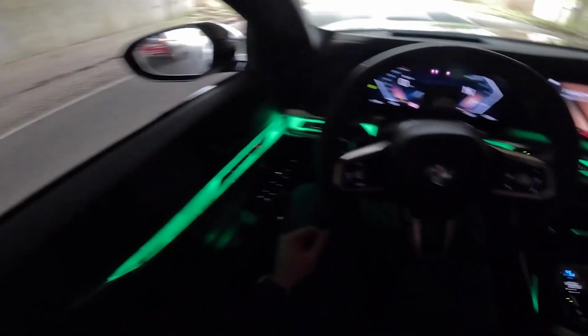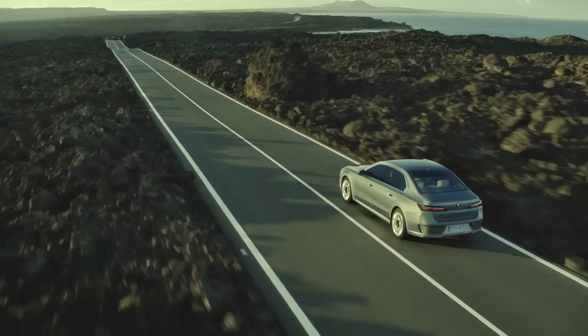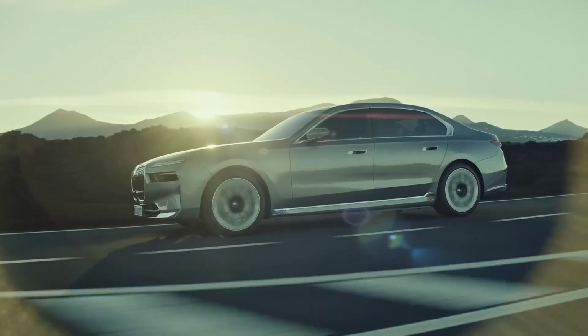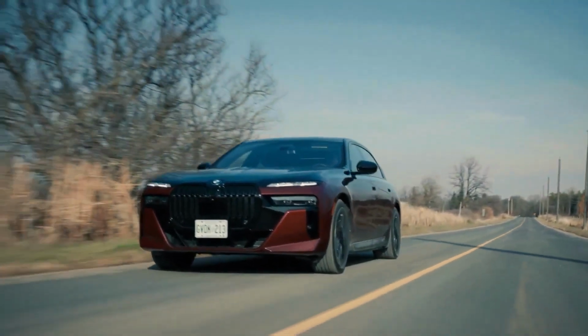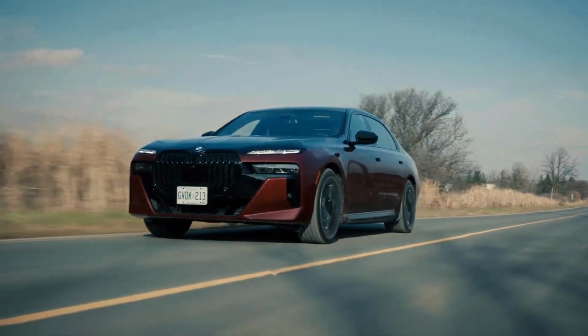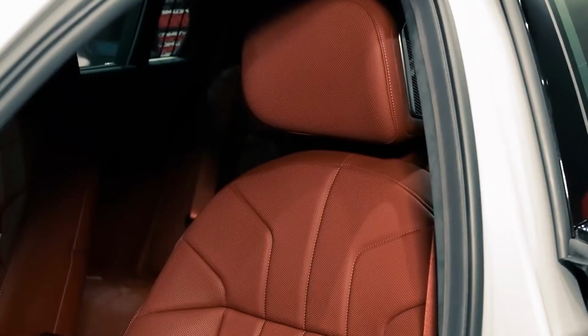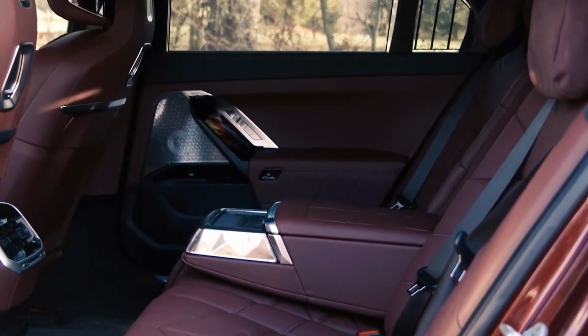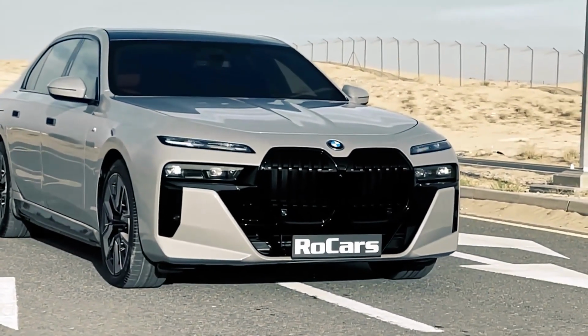With its powerful electric motors and impressive range, the i7 is set to make a statement in the electric vehicle market. If you're an enthusiast of cutting-edge automotive technology or are considering an eco-friendly luxury sedan, this video is a must-watch. We'll dive deep into all the details that make the BMW i7 a groundbreaking addition to the world of electric luxury sedans.